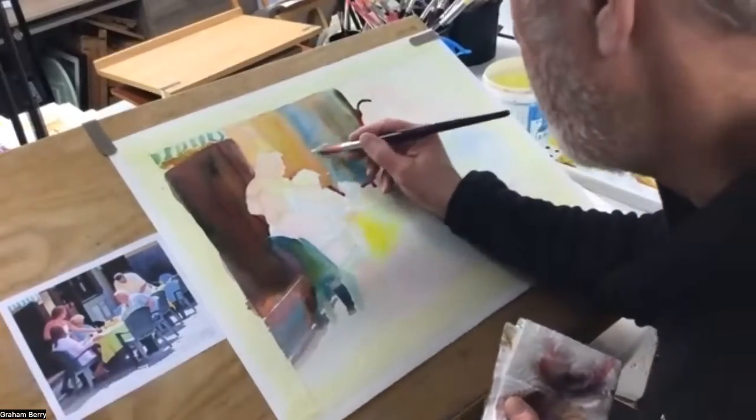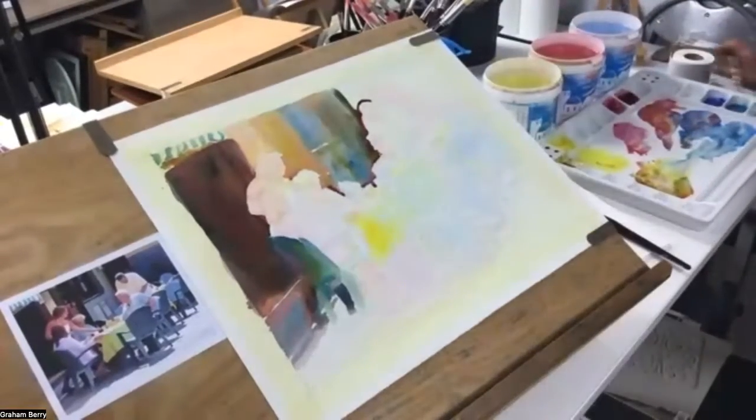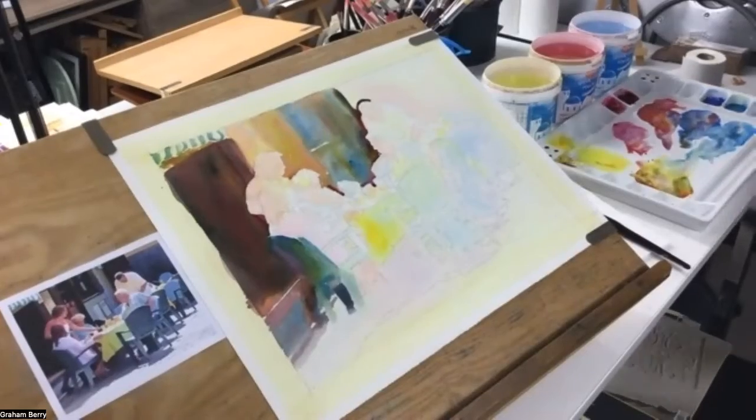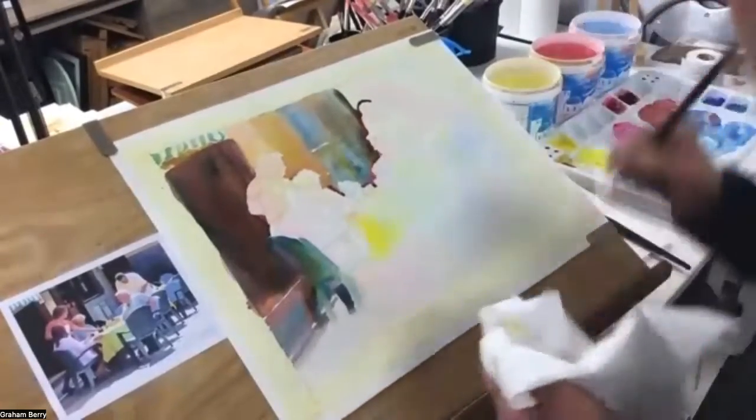For those participants who didn't scroll all the way down in the email that sent you this link, the photograph and his drawings are included in that email, so you can look at it and see a better copy of it.